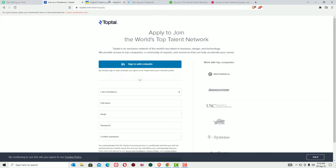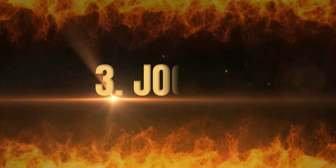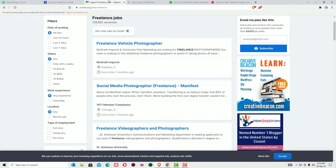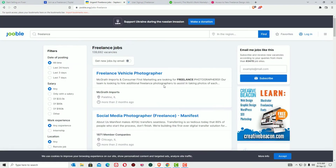The third most popular freelancing website is Zoobal.org. Go and visit Zoobal, and you will find active job profiles without signing up. If you want to bid on the freelancing jobs, then you have to log in or sign up.